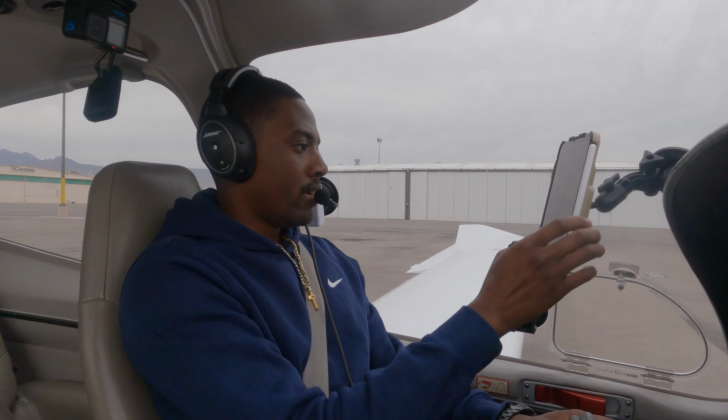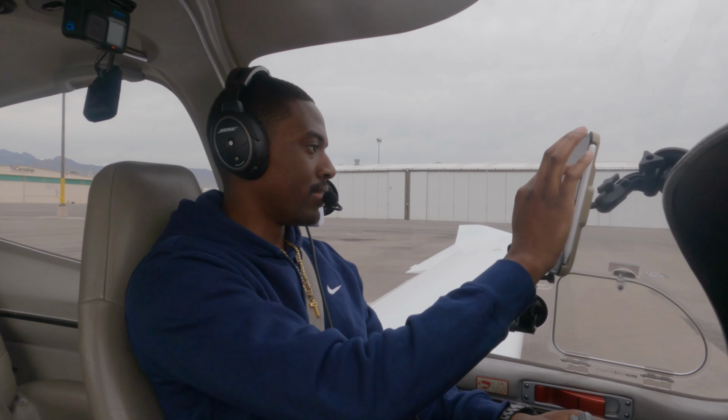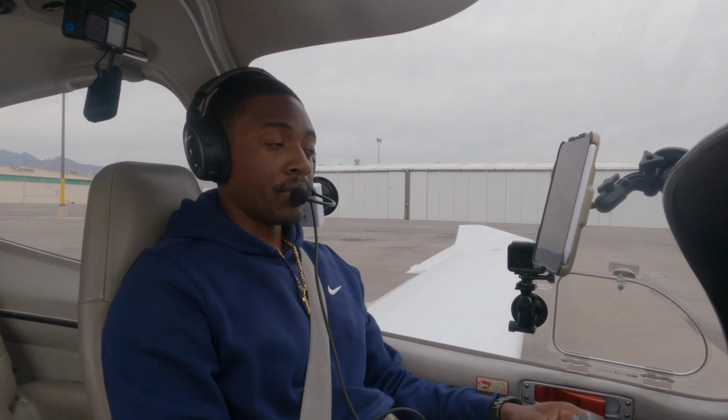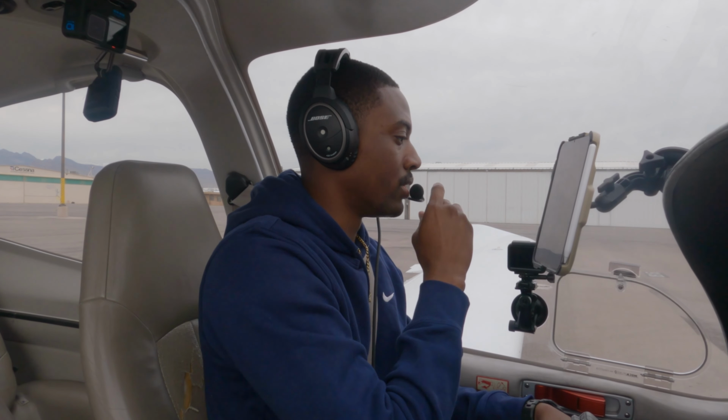Alright, taxi route and diagram. So we're probably going to be taking off runway 30 left or 30 right. I'm going to be making a left turn out of here, another left turn. I have to refuel the aircraft first, so we'll go over to the fuel pumps to refuel the aircraft.